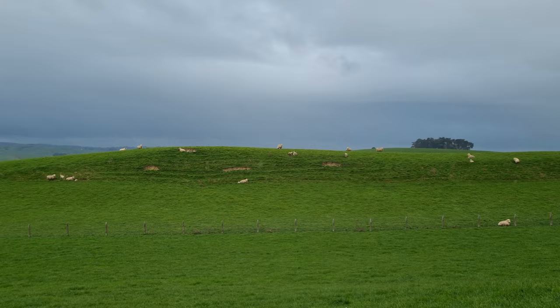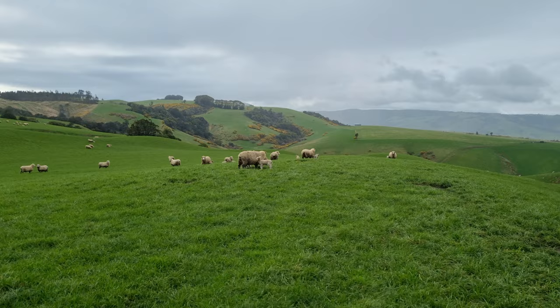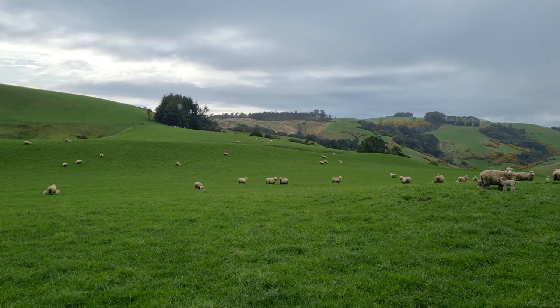Wee lambies everywhere. Just heaps, which is cool, because we're about halfway through today. So, yeah, a little over. Heaps in the land.